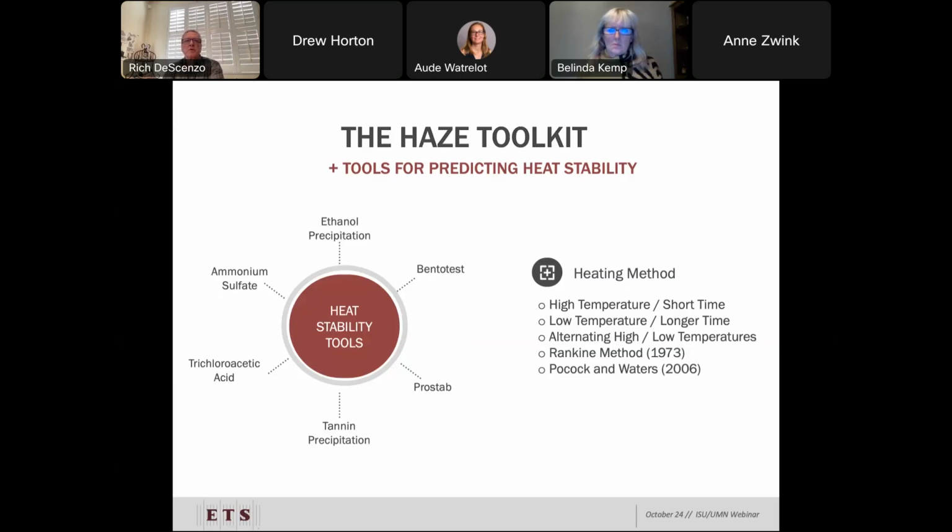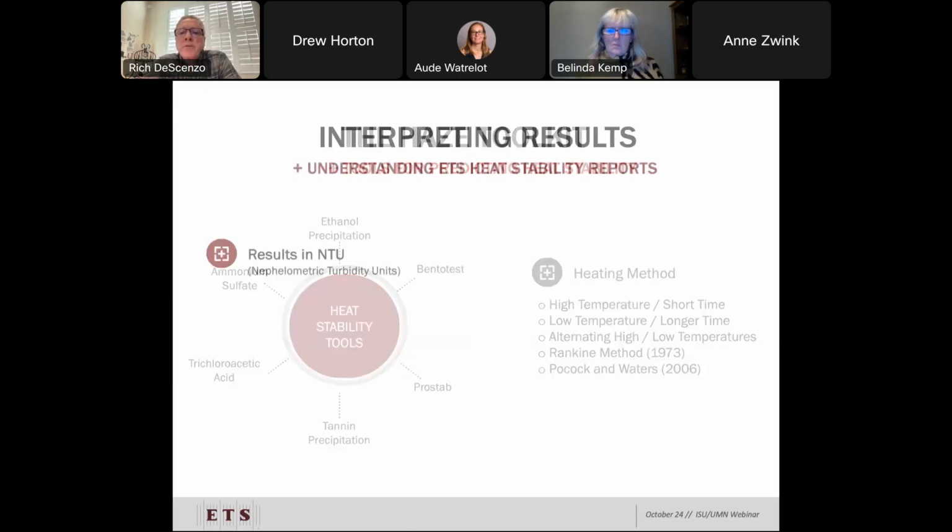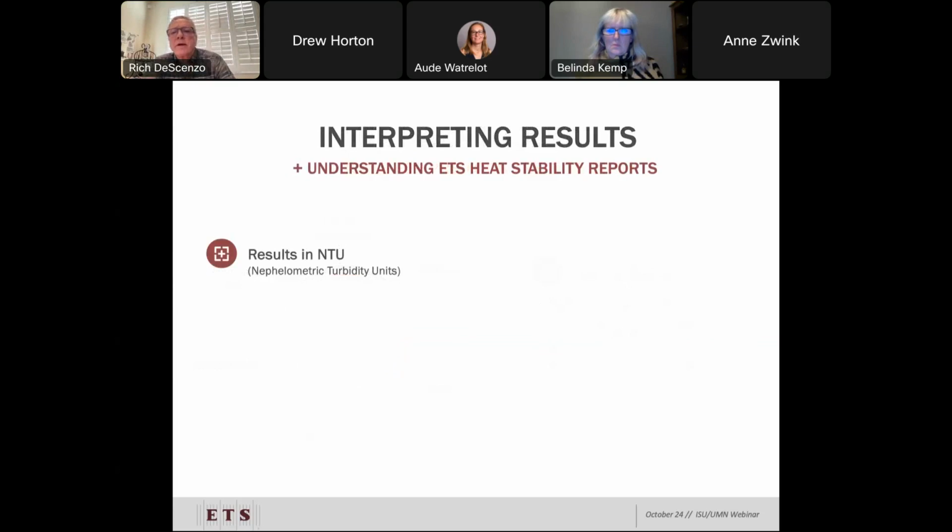Many people say that's extreme, but generally if something passes that Pocock and Waters test, then it's going to be heat stable even under extreme conditions. And then we do the 2 hours at 80 C, then 6 hours at 4 degrees C, then we bring it to room temperature and read it. And when we read it, what are we reading? You get results in NTU, or nephelometric turbidity units, which is just a big word for saying light scattering units. And that's what it does. We're measuring light scattering.